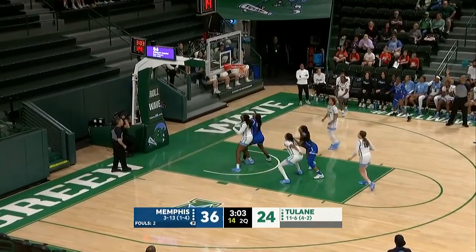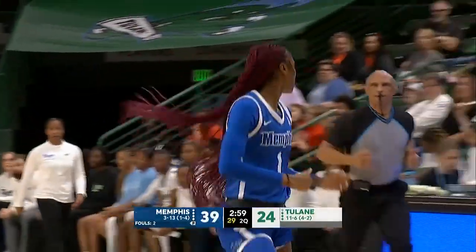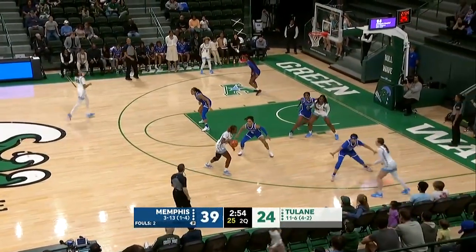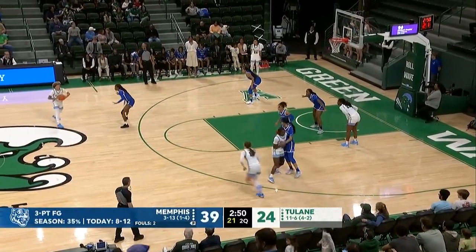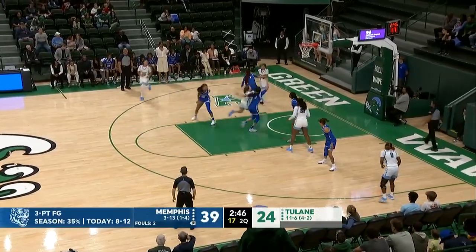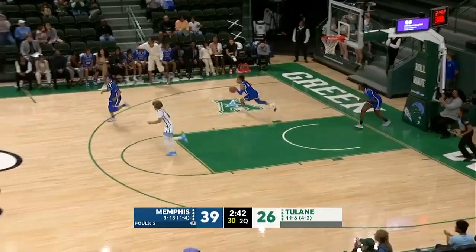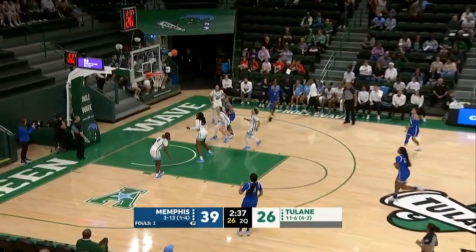There is Bowler. There's 3 more. So Tilly Bowler hitting her second triple. She's in double figures with 10. And then Memphis lead balloons back to 15. Again, 37% from 3. That's good for 3rd best in the American coming in. Shore's lefty scoop is good. Good aggressive attack by the true freshman. Shores did a really good job playing through that contact.